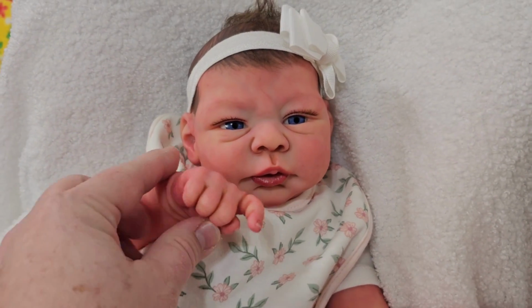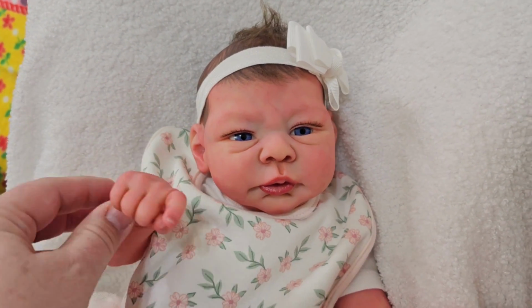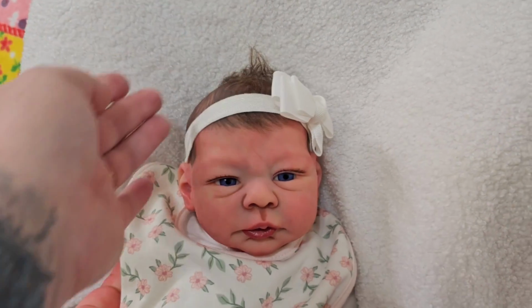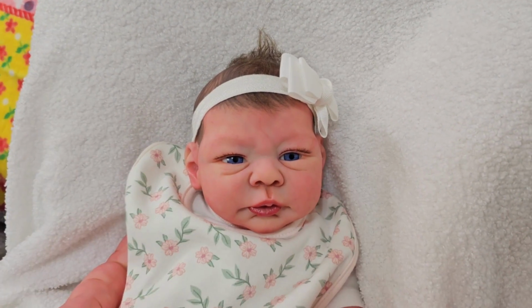You never want to use hair products. This is how I care for my dolls. I don't use hair product in their mohair because remember, it's not permanent and you don't want it to come out. The less touching, the longer it'll last.